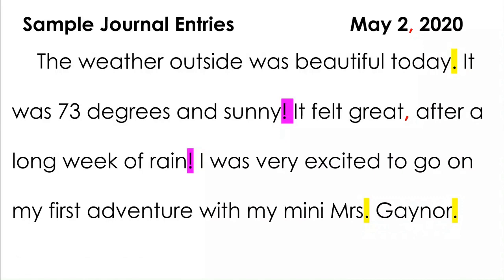So here's my writing sample from my adventure with my mini Mrs. Gaynor. If you notice, I started by putting the date and I used a comma after the day and the year. So it's May 2nd, 2020. So the comma is separating the day and the year, and it makes me take a breath in between saying second and 2020.